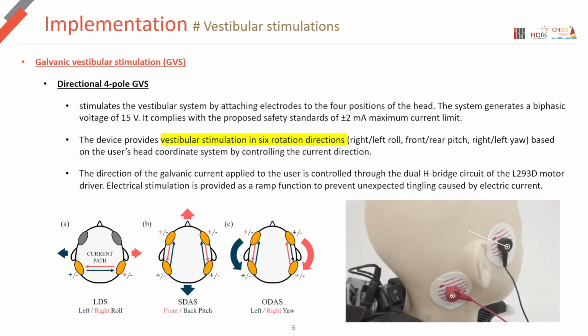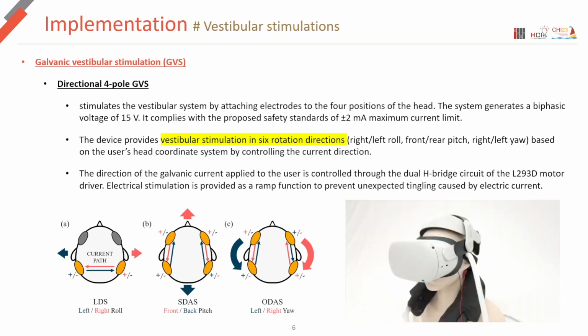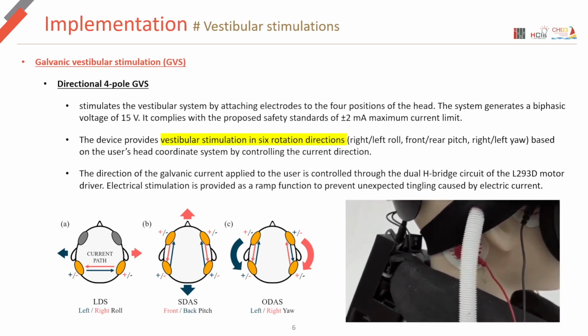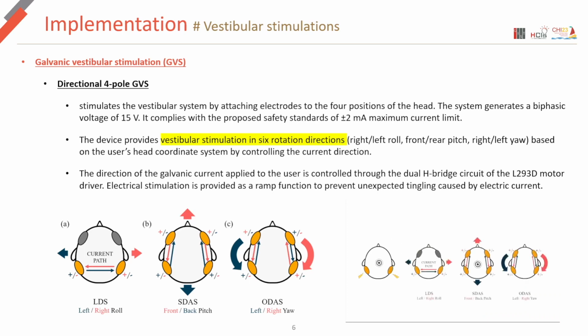The GBS device has been designed to support 2 different stimulation methods. Directional GBS involves applying a current to 4 electrode positions as shown in the figure. There are 3 different stimulation methods depending on the polarity and the applied positions. Through previous studies, it has been confirmed that each stimulation method can apply vestibular stimulation in a lower pitch and yaw direction.